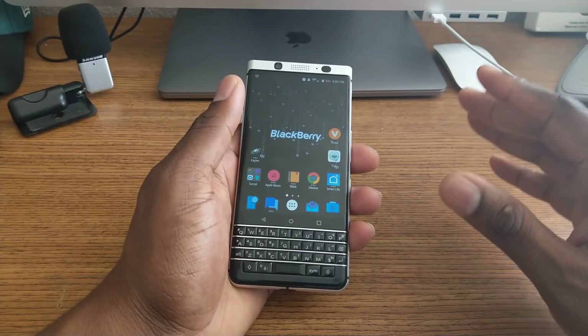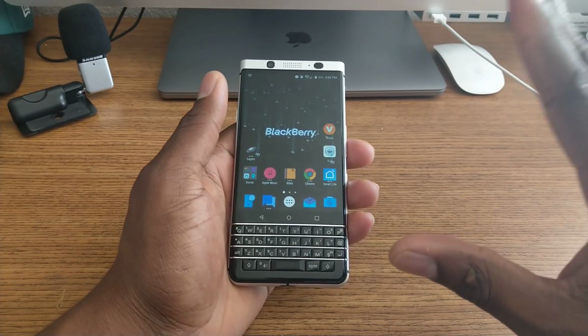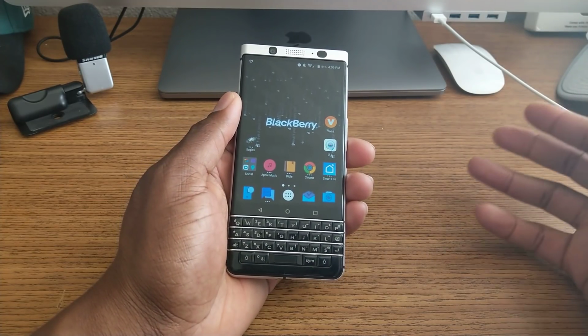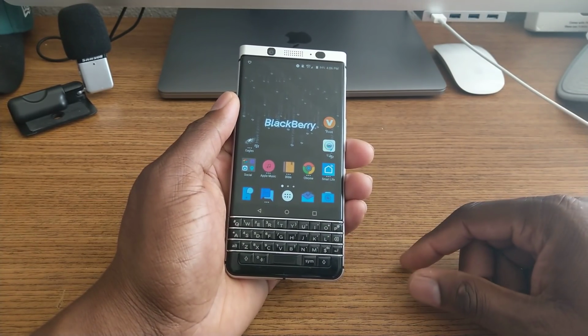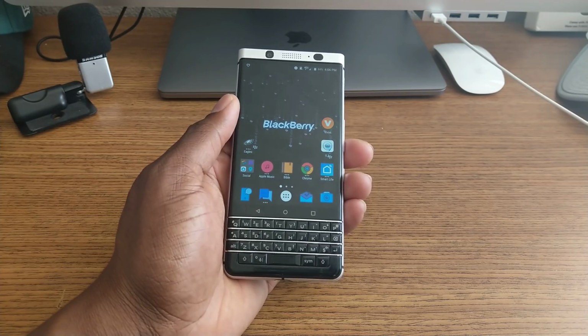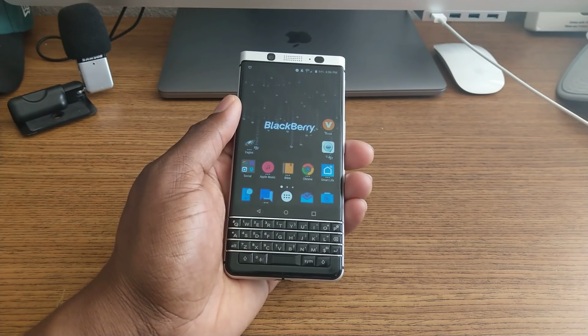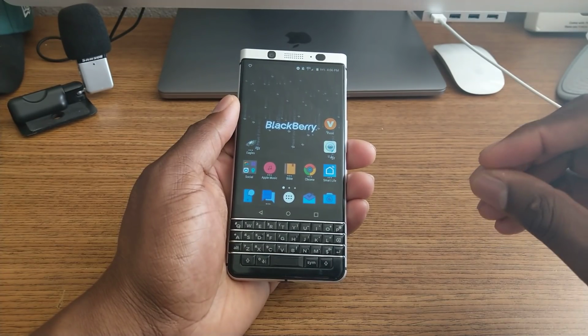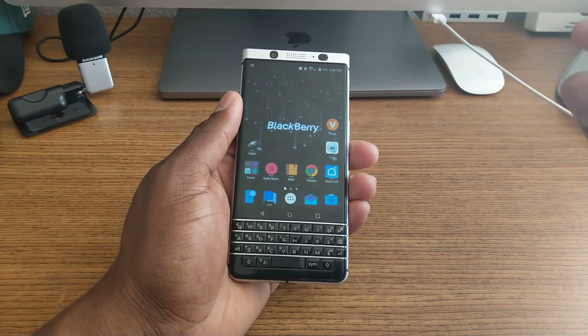But I think this phone is a great phone. But $550 is asking a little too much in my personal use because, again, I have a lot of phones, and some of the other ones perform better with less specs. I have phones that have 2 gigs of RAM, and granted they do have stock Android, but still, they have 2 gigs of RAM, and they're still running really smooth.